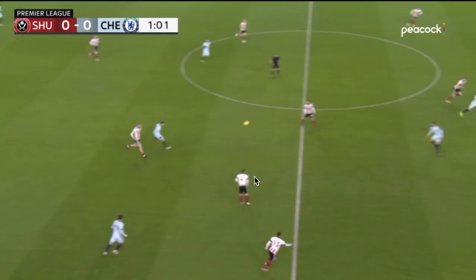So now we're going to look at the offensive transition. So the ball was just played here, played from this position, and we can see it's going in behind. So Giroud was checking towards the ball with runners going in behind him. So we're going to look at how Chelsea responds. So this is Mason Mount coming deeper, and we have our wingback and Timo Werner around the ball.